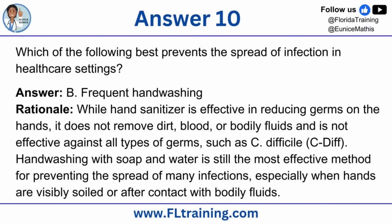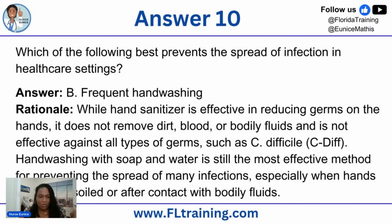It is not about using hand sanitizer. Hand sanitizer does not kill everything. It does not kill C. diff. So if you wash your hands, however, the friction will remove the germs off of your hand. The soap will kill whatever germs it can, but then the running water will wash the germs down the drain. So hand washing is always going to be the number one choice. And especially when you take your CNA examination, hand sanitizer is not an option.